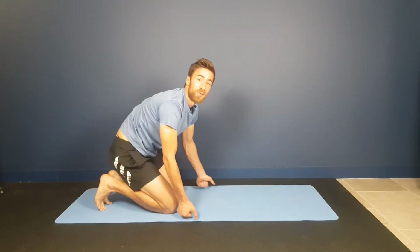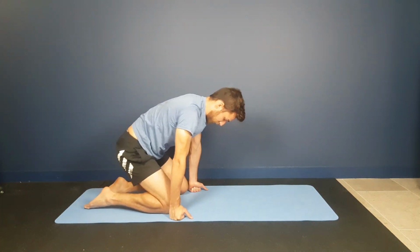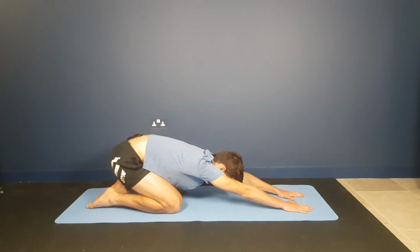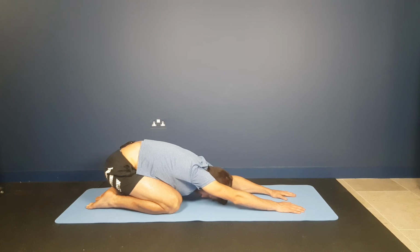Now the final one which I want to show you today is child's pose. Child's pose is super effective, and basically coming down into this position and then sitting back onto your feet. So this is a place where you can really work on your breathing. Breathe in as deeply as you can. As you breathe out all the way, just try and stretch out even more.